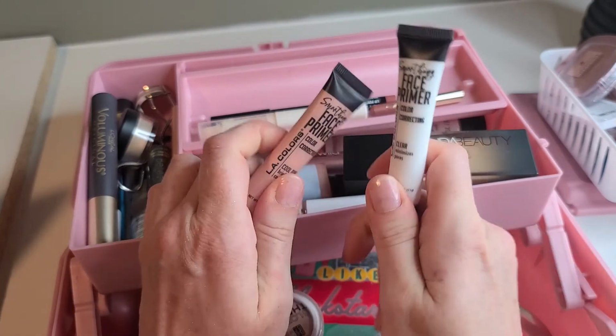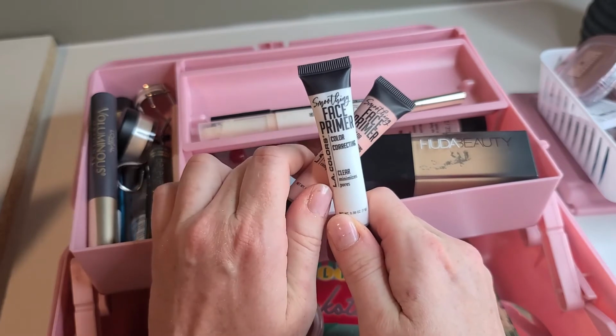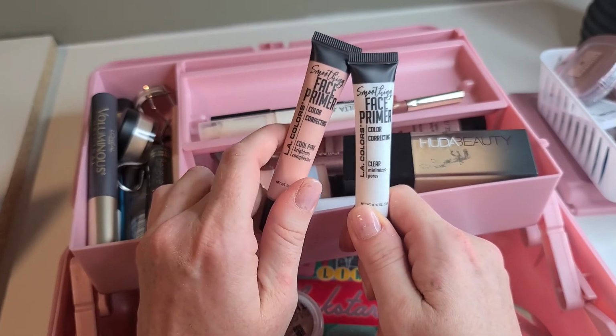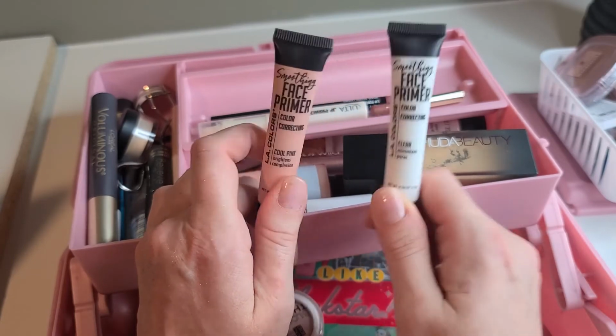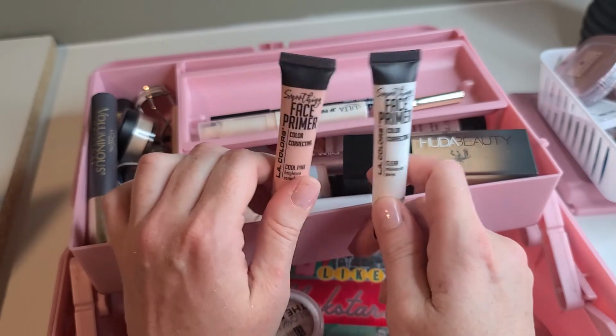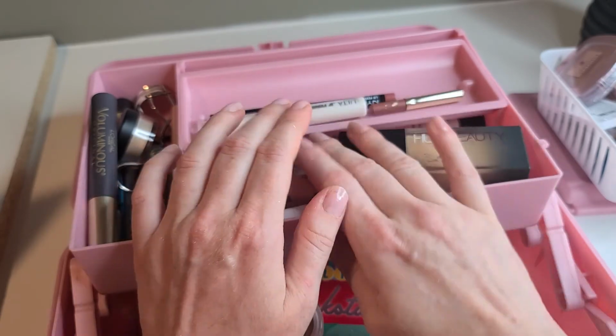And then I got these from the Dollar Tree. These are primers, so I have one in color correcting clear and then a cool pink, which is supposed to brighten. So I decided to add these as my primers this month and see what I think about them.